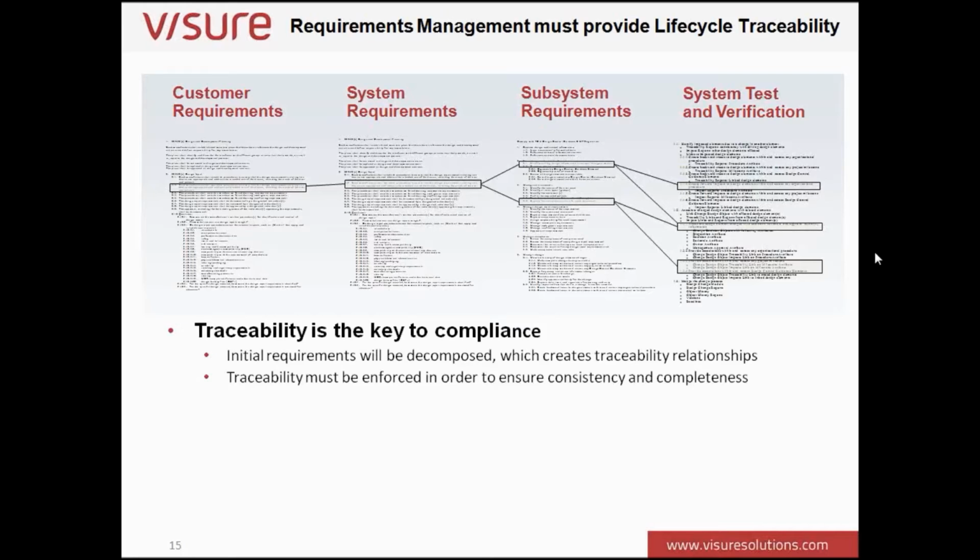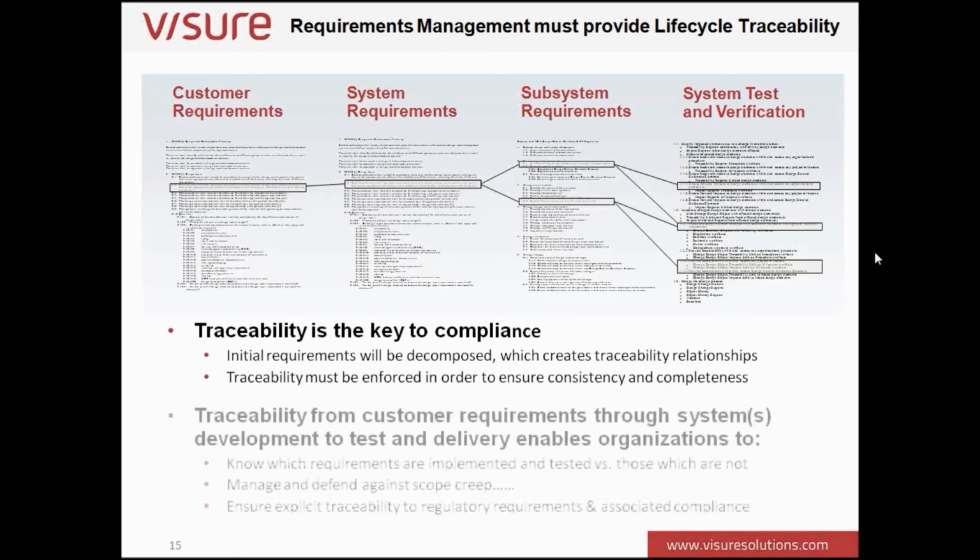Traceability is key to that compliance. So initial requirements will be decomposed, which creates traceability relationships. This traceability must be enforced to ensure consistency and completeness with every requirement, and most importantly, with every requirement that may change during the life cycle of the project. And let's be real about this. Change happens. It has to happen. Sometimes it's through technological constraint, and sometimes it's through someone else, or your customer, coming up with a new bright idea of what they want to achieve with your delivered system or service.